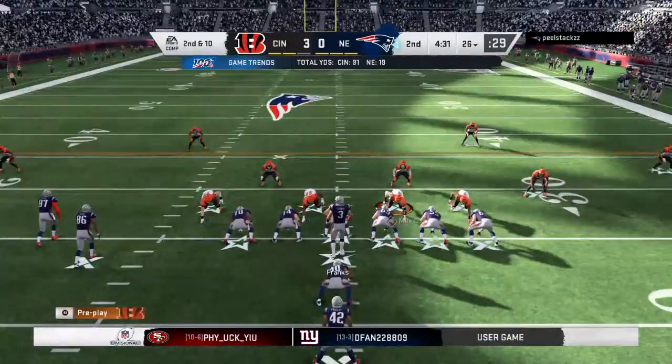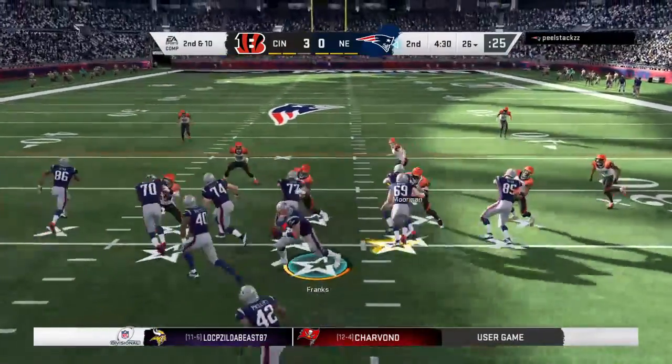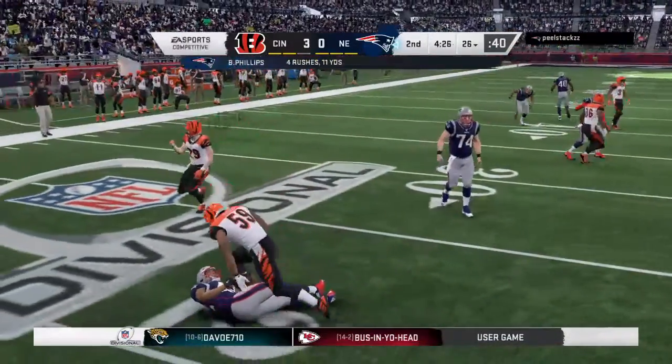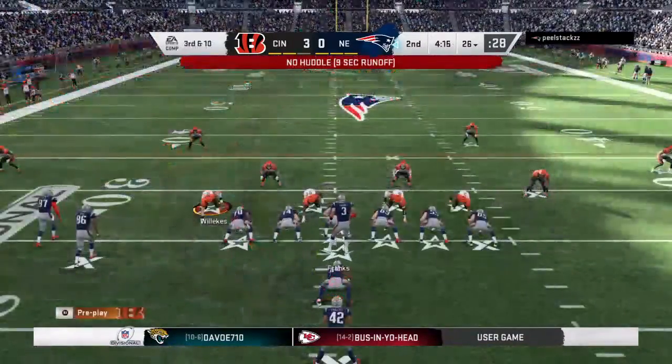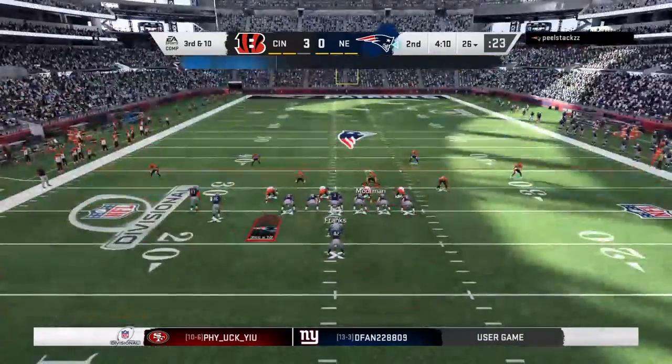Once again, they'll come up on the 26-yard line, 2nd and 10. They'll try the left side. Phillips. And nowhere for him to go again. He'll get back to the line of scrimmage. That's it. No gain on that one as it brings up a 3rd and 10.